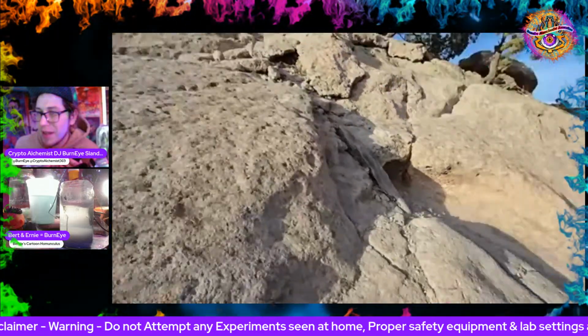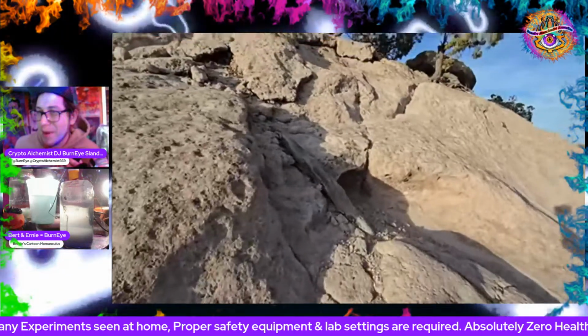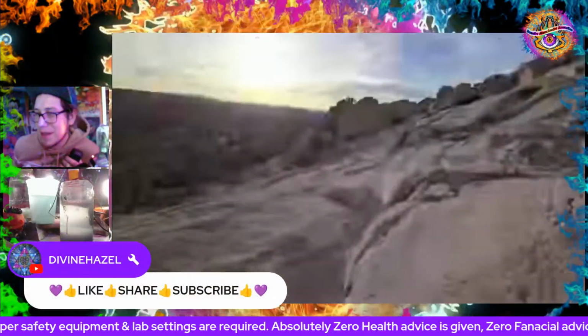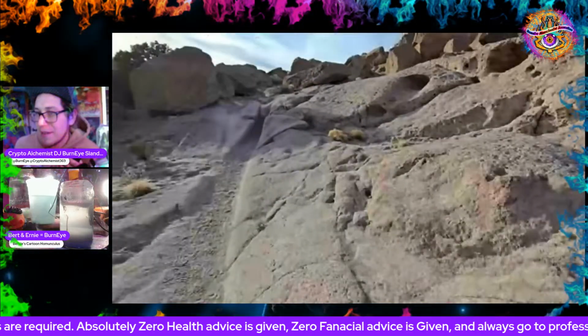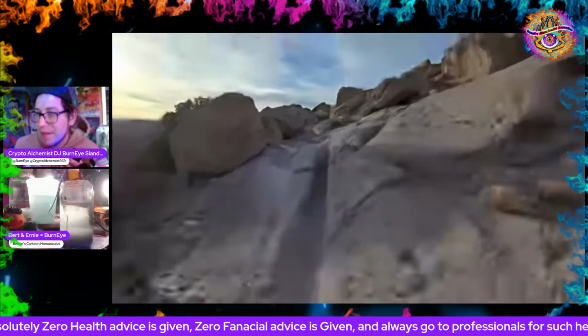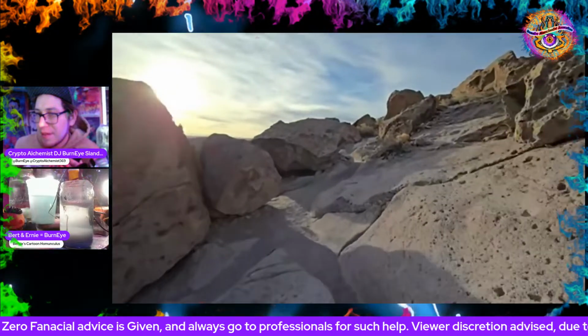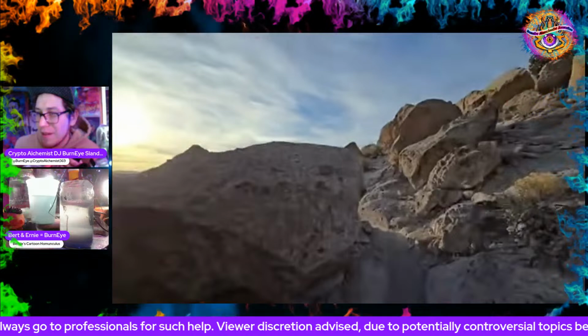Look at it. It's plumbing. That's not a root. That's where a pipe went, probably. The root probably went in from this tree. Cool. It's guaranteed. Some cataclysm came in and wiped all of this out.